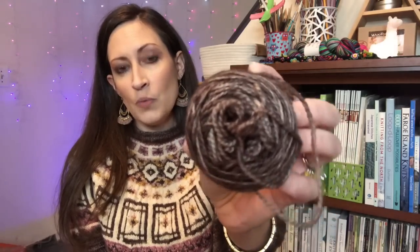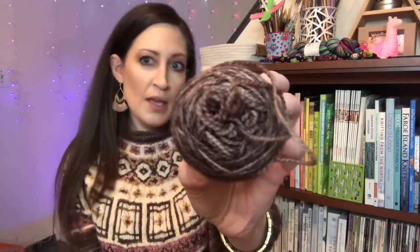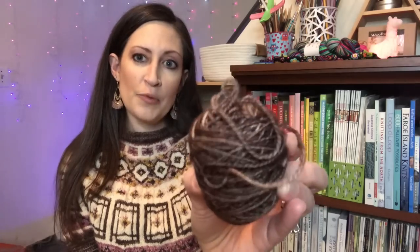And this was from Carrot and Farm, which is the name of the yarn shop on Chincoteague Island. She occasionally hand dyes her own yarn. And so this was one of the colors in her hand dyed yarn. And so I picked this up as a souvenir from that trip. So I was able to knit the entire Easley sweater, and I still had so much yarn left over.